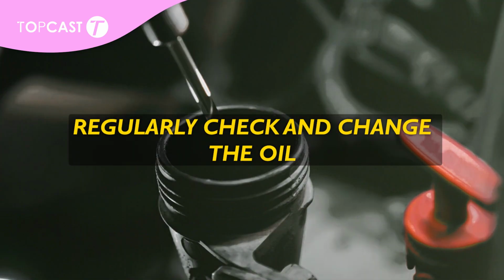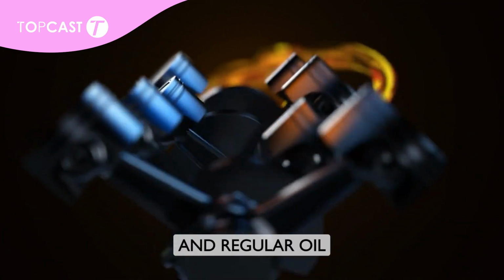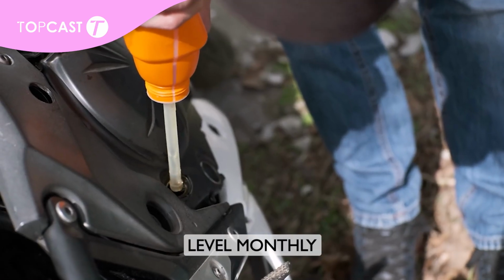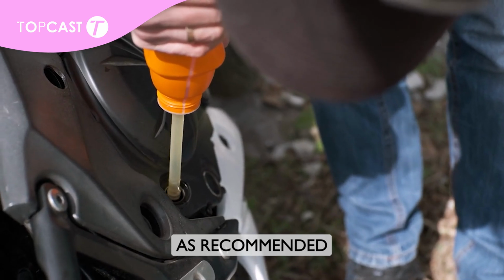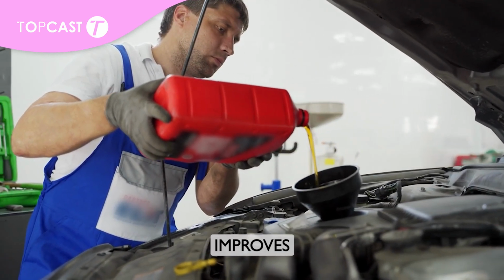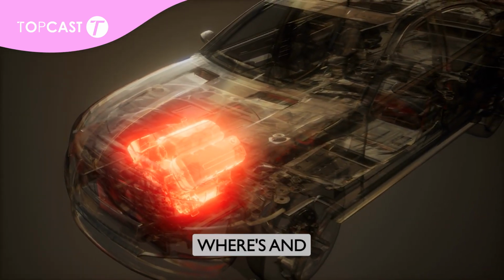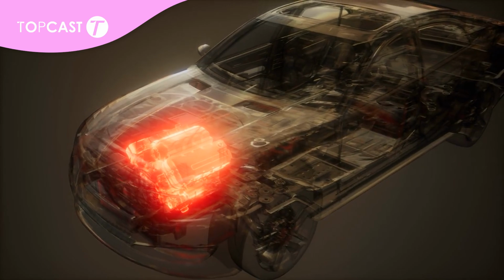Regularly check and change the oil. Oil is the lifeblood of your engine, and regular oil changes are crucial. Check your oil level monthly and change it as recommended by your vehicle's manufacturer. Using the correct type and grade of oil improves engine performance and longevity. Clean oil reduces friction, wear, and prevents engine overheating.